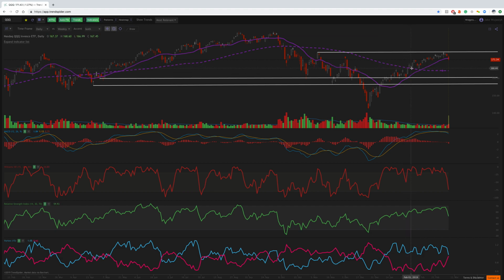So all in all, if we do continue down, the first area that I would be watching would be the SMA 20 around 165 on QQQ. And if that broke down, this area is a pretty heavy area of support as well. So all in all, not looking great short term, but sometimes that always means a buying opportunity. Some people look at things longer term, some people look at it shorter term. It really just depends on what your time frame is at the end of the day.